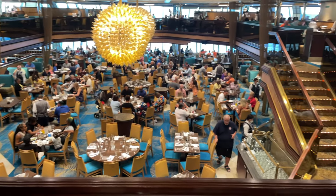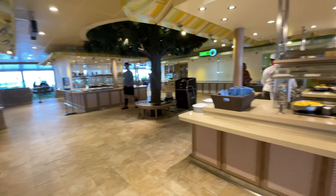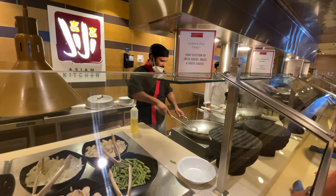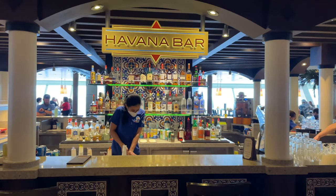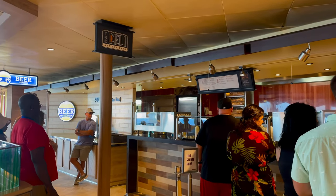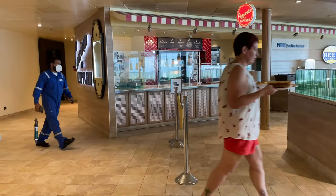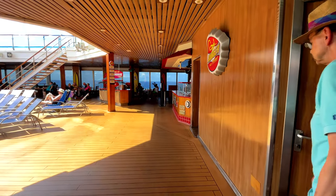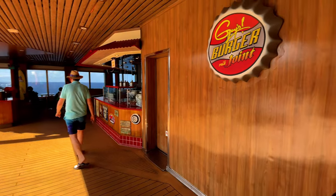Besides the main dining room on sea days and the nearly always open Lido Marketplace buffet, there are Cucina del Capitano, Gigi's Asian Kitchen, Cuban Bites at the Havana Bar, the Carnival Deli, Pizzeria del Capitano, and Blue Iguana. And oh yeah, there's one more I forgot to mention. That's today's venue, Guy's Burgers.